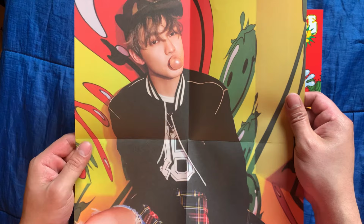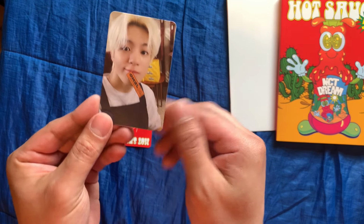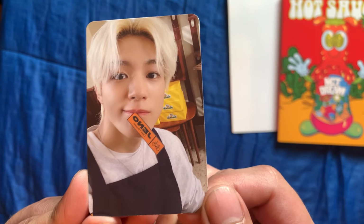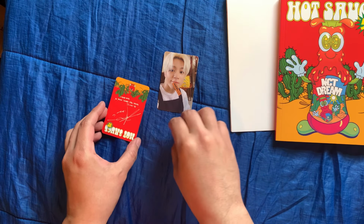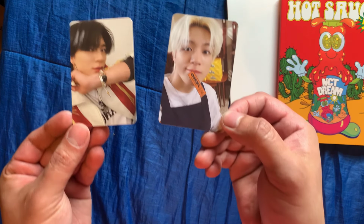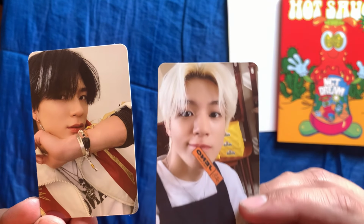Oh, it's Chenle. We got him on the first go around, so that's a dupe. We're not off to a good start. We got... Oh my god. Jeno, look how cute he is. Oh gosh, so happy. Oh, so happy. So, Jeno. Okay, and... Oh, he's so obsessed with me. Jeno is just so obsessed. Look, I just hit the Holy Grail. Look at the double dose of Jeno. Look at dark hair Jeno and blonde Jeno.